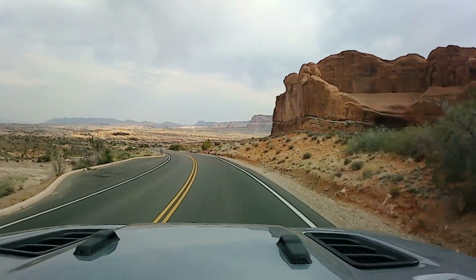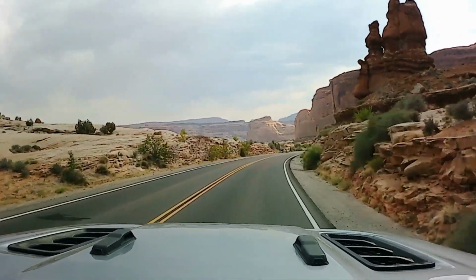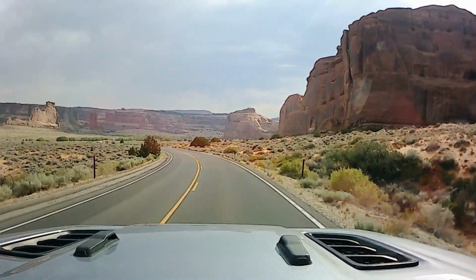I think in the time that we were there both days, we probably only saw about 25 arches, and the largest was probably the 300-foot one called the Landscape Arch, which we got to see the second day.